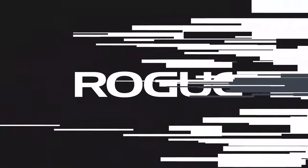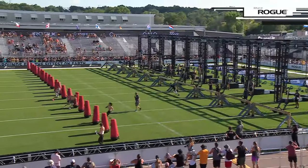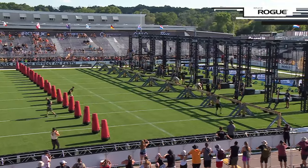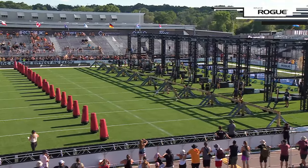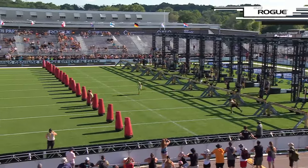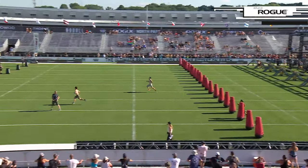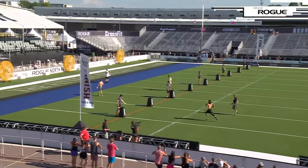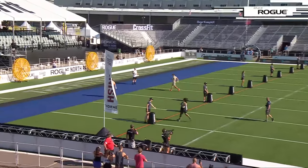I don't know if these guys needed that 1 minute rest. Let me look at the speed of these kids. But this is what we want. This is what it's supposed to be. Get through the ring muscle ups, and then it's an all-out sprint. And I love the fact that all of these guys threw caution to the wind. They are all out sprinting as if someone was chasing them. It's the race. We're here at the World Championships. This is the race.